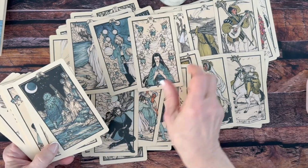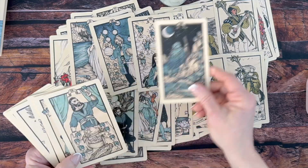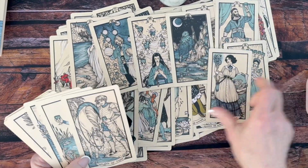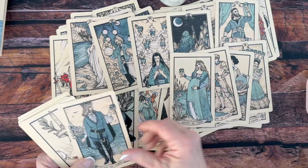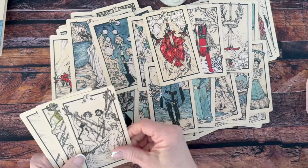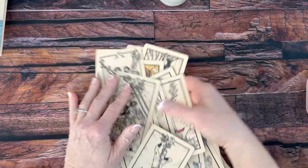And I like how the cups are blue, the wands are green. So you can tell when you lay things out on the table what everything is, which is kind of nice. Swords are red. And it's maybe not the traditional colors, but that's okay. Anyway, I think it's a beautiful deck.